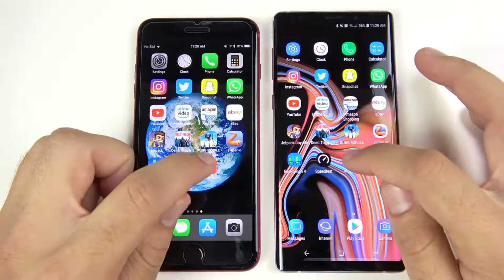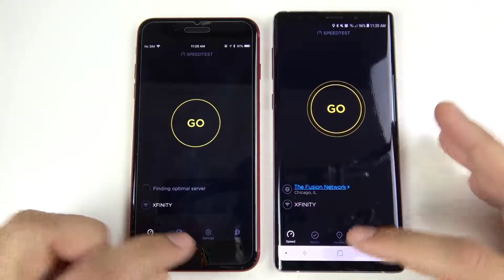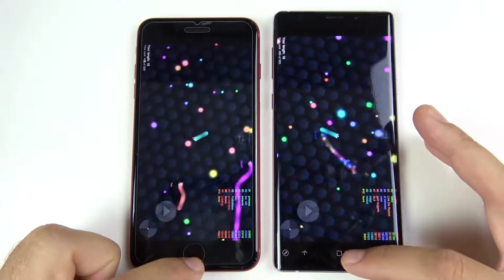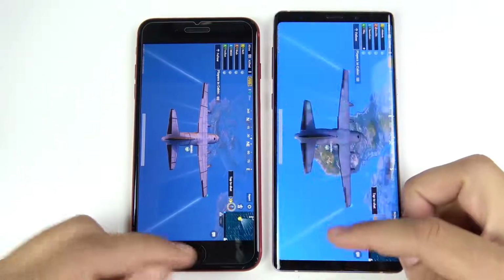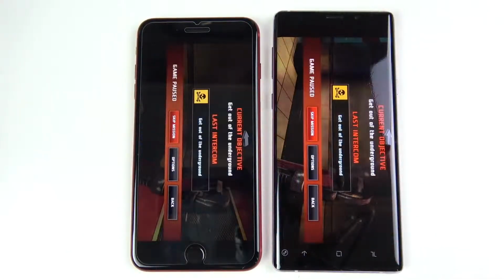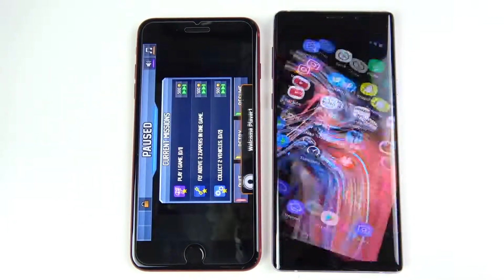All right, quickly, I'm just gonna run through them in multitasking to see if we get any reloads on either, both holding that. Let's go into Geekbench, same stuff, Slither. And let's go into PUBG Mobile, and no reloads here on either so far. Nice stuff. Let's go into Dead Trigger 2. Pretty good stuff, holding that in the background. Let's go into Jetpack Joyride.